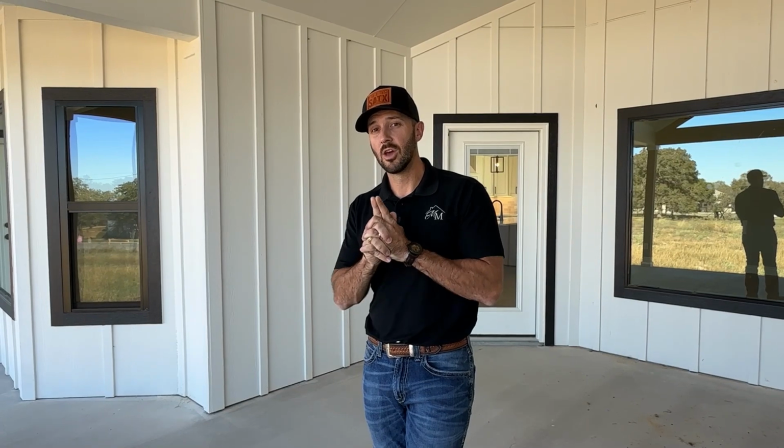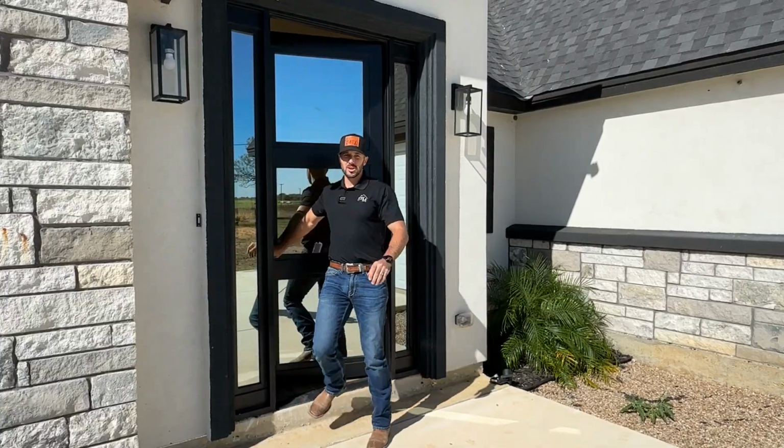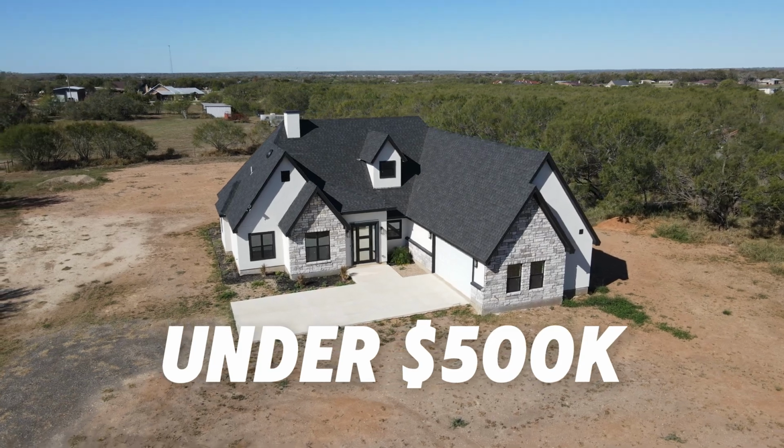And now we're going to get to the next set of information that I want to talk to you guys about: acreage communities over in Lytle. So next up, we're going to talk about the locations of these homes. We're going to go into this Lytle house, this one that's under $500,000, right after we talk about this.